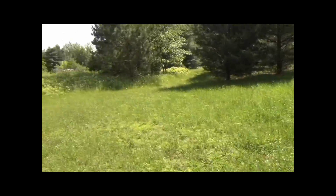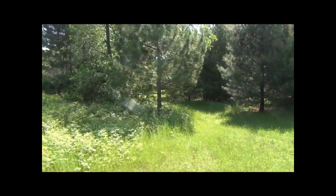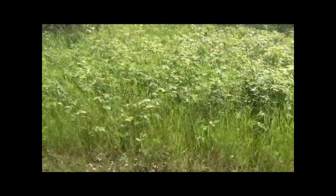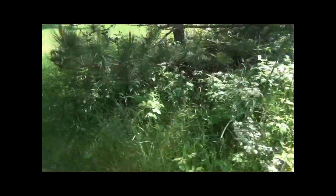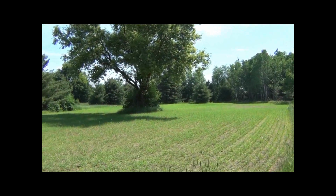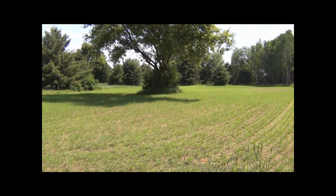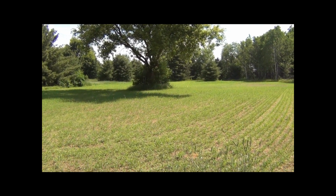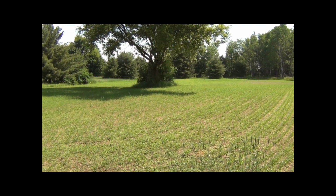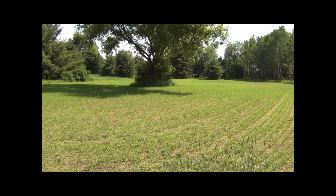Beautiful clover field, food plot, trail. Another food plot. There's a fox right there. Look at it run across the field. Look at that. And I believe this is where that 14-pointer was filmed. One of them. The picture that you sent me. Next one. Oh, okay.